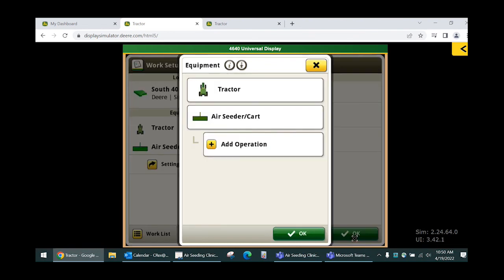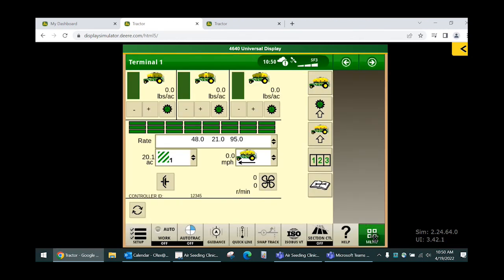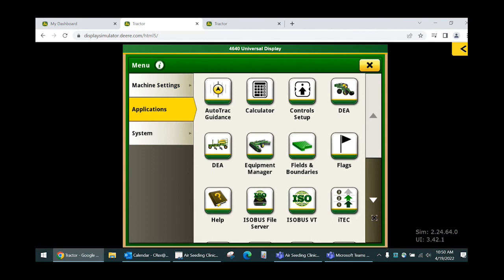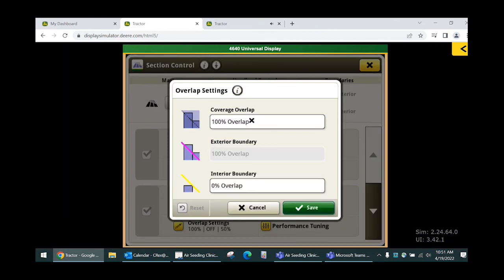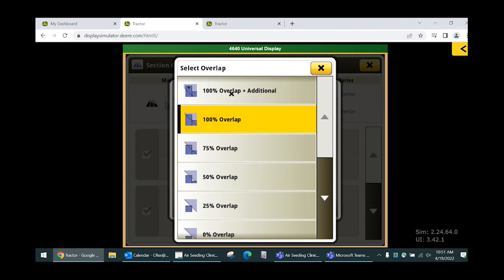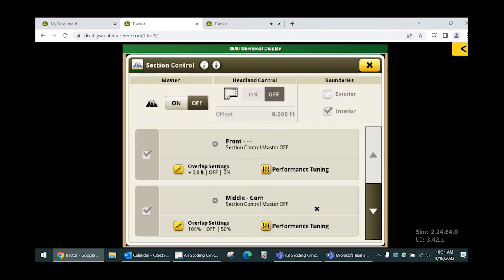The other way that you can get to that and do some fine tuning is actually going into your section control. So if I went into section control, there's my master. If I went into my overlap settings and I go into my coverage overlap, now I have the choice of overlap plus additional. So if I clicked on that again, now, rather than constantly changing those numbers, I can add distance or subtract distance to help fine tune to get the overlap that I needed. So just another way of going about it.